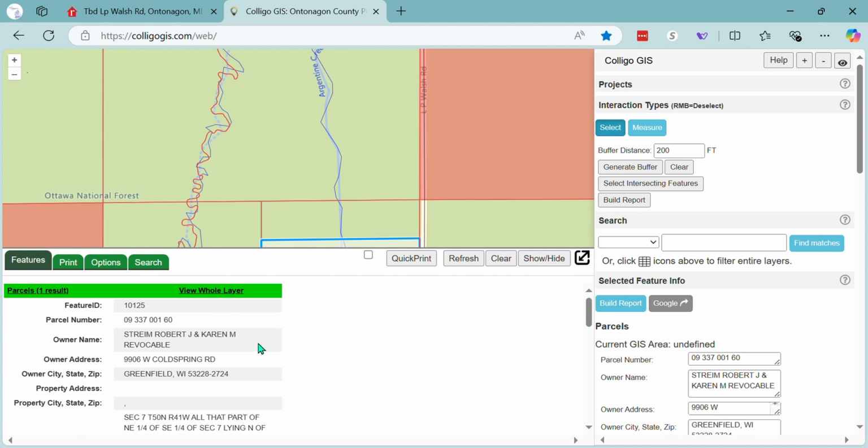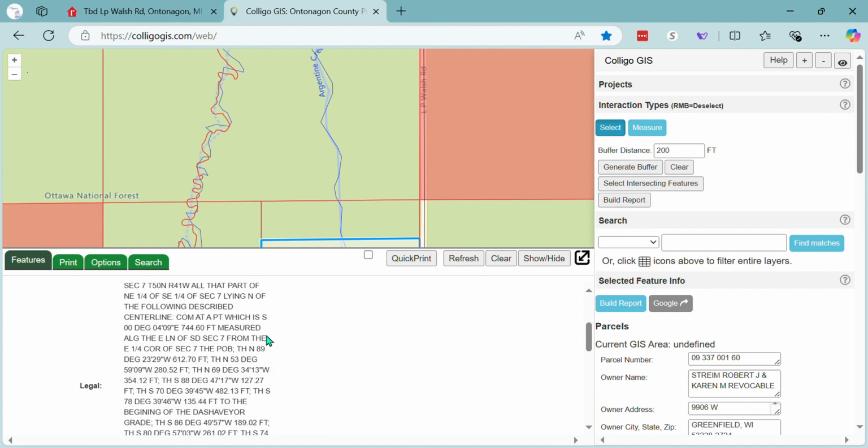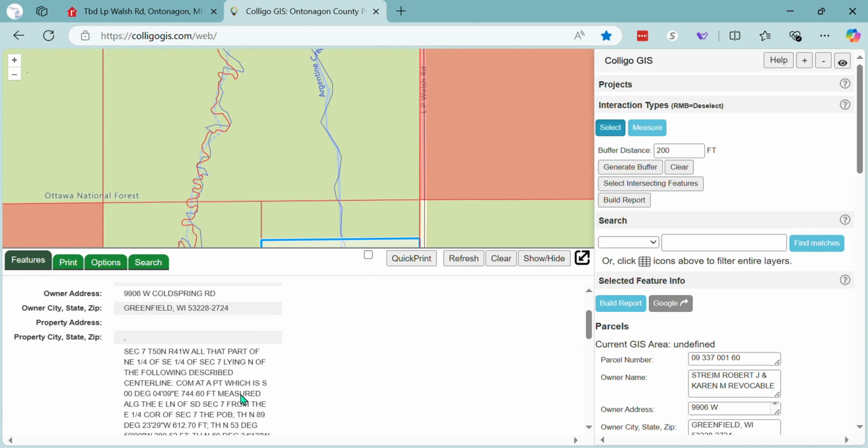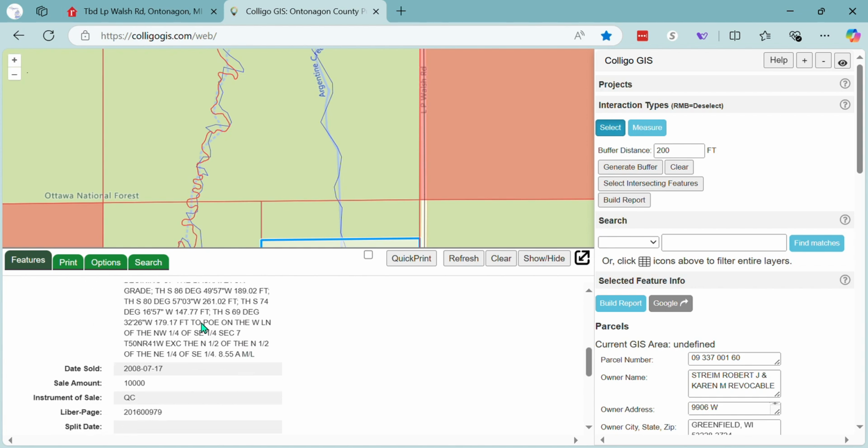So this will tell you who owns it, what their mailing address is. So these people are in Wisconsin. It gives you the legal description. This is where it would say something about an easement if somebody had legal access into, or if you were going across somebody else's, it might be listed in here. But this is a lot of degrees and whatever. That doesn't really mean a lot to the normal person, but something to watch out for is the terminology for easements. You can see when it was sold last and how much.